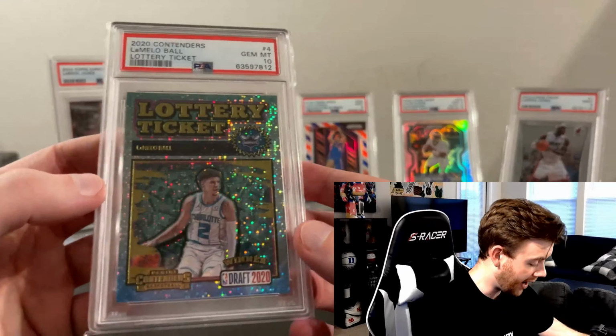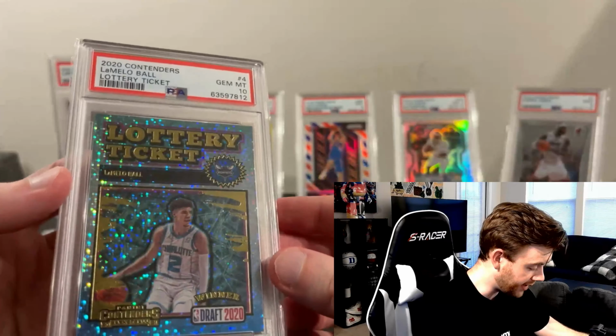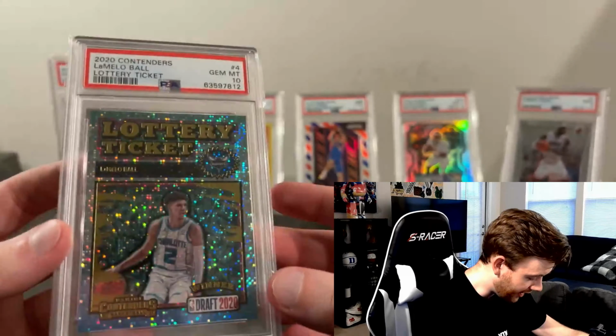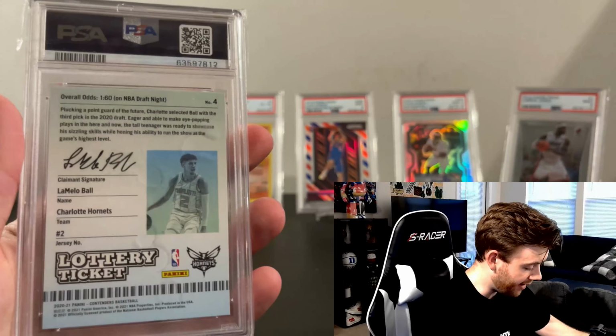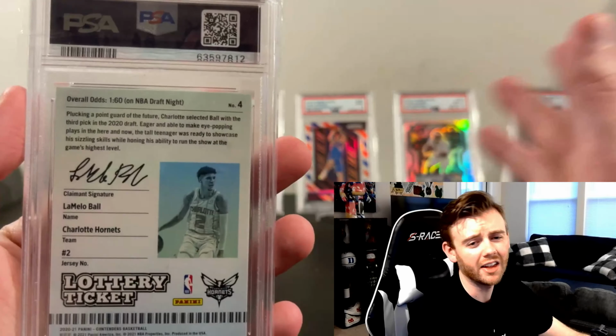And going right off the back of that, my other LaMelo graded card that I just recently got back, a 2020 Contenders Lottery Ticket, PSA 10, LaMelo. Again, very low population on this. I think I've only seen one PSA 10. None of them have sold.